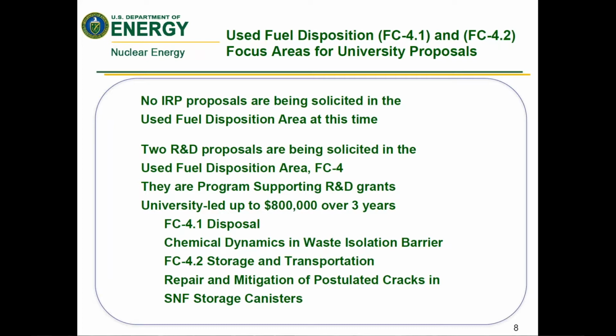If the idea is, I'd have to say yes. Yes, but I'm still not quite sure where he's going with that, or she. But dual-purpose canisters as a disposal concept is worthy of further consideration, yes. But I don't think in these calls we're looking for that aspect of it.